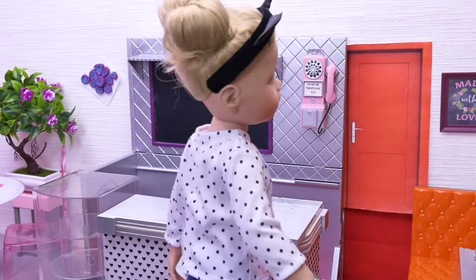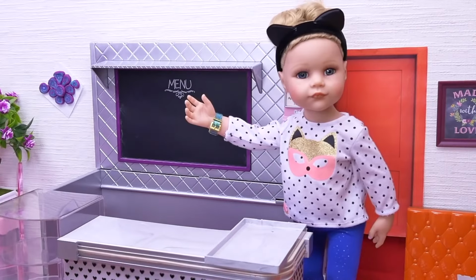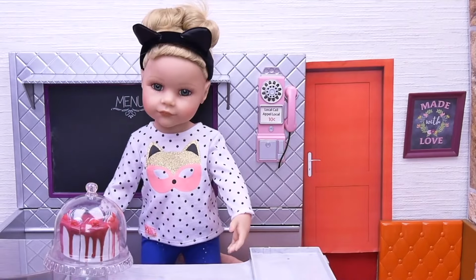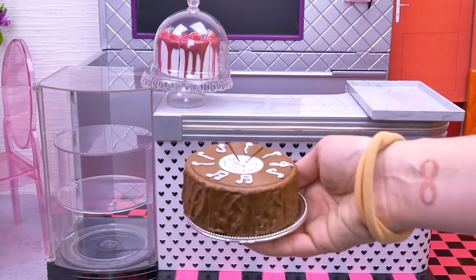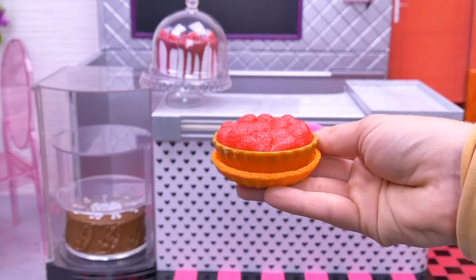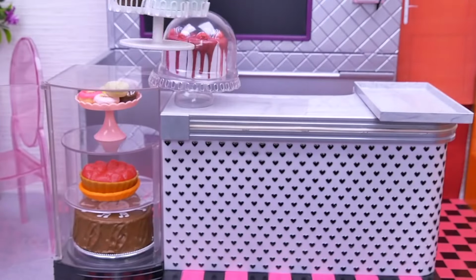Hello, friends! I need to open the sweet shop. Would you like to join me? Strawberry Fantasy. I love this cake. Let's bring the rest of the delicious treats. The chocolate musical delight. Strawberry pie. Iced donuts. Cupcakes.